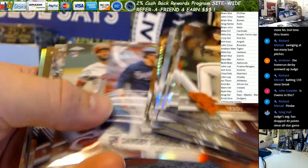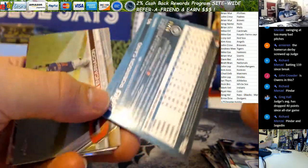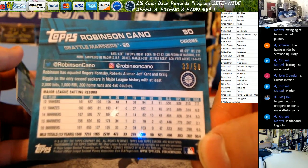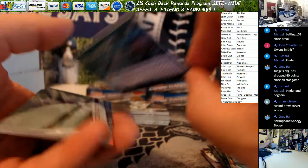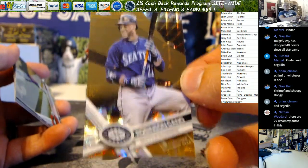Dansby, freshman flash. Archer. There's a Robbie Cano gold wave for Seattle. 33 out of 50. Segaden, yeah. Joe Musgrove, Chad Pinder, and Rob Segaden. 33 out of 50. The Mariners. Chadwick, got your gold or your wave, whichever one you didn't have.